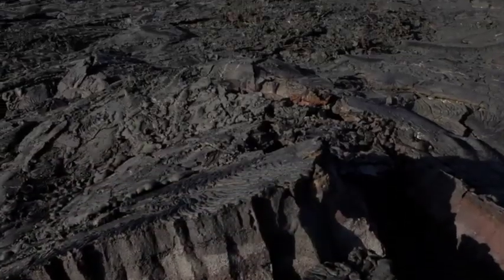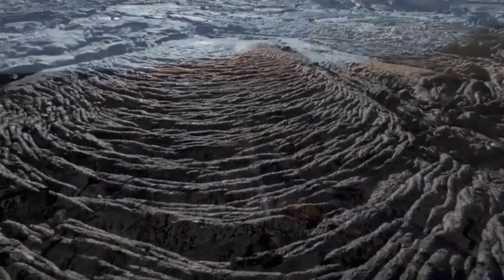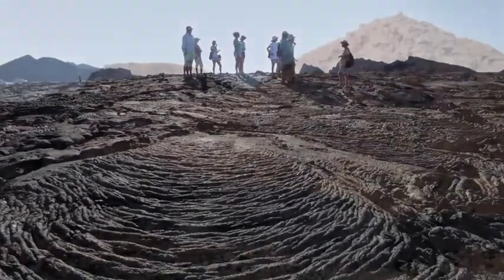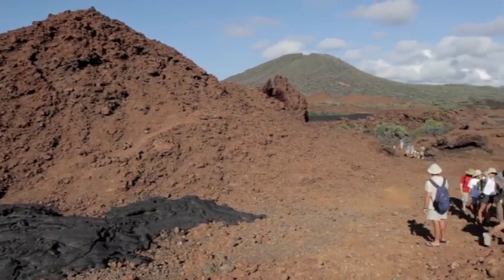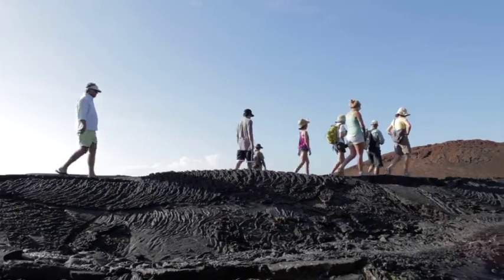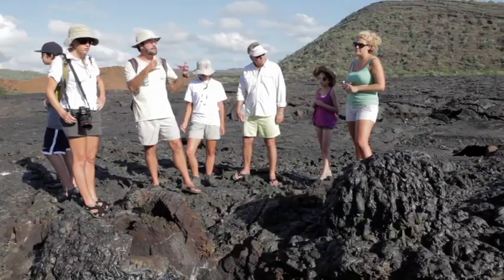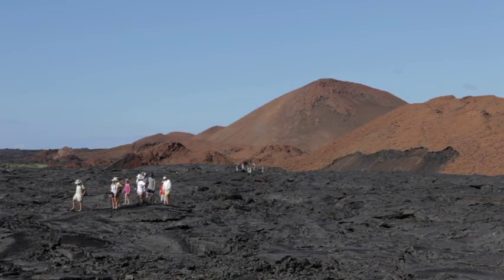In the morning, we go ashore at Sullivan Bay, where the landscape looks like nothing we've seen before. Some of this Pahoehoe lava has been here for little more than 100 years, the blink of an eye in geologic time. It's the perfect place to learn about the formation of the archipelago, a cauldron of volcanic activity that began some 5 million years ago and continues to this day.